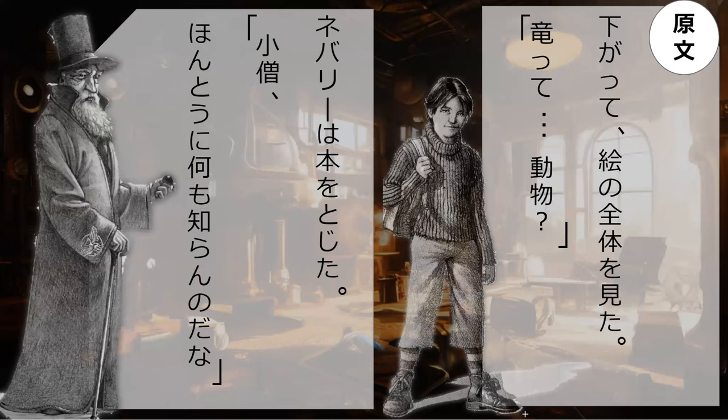And he says, Kozo, hontō ni nani mo shiran no da na? Truly, you don't know anything, do you? Perfect.